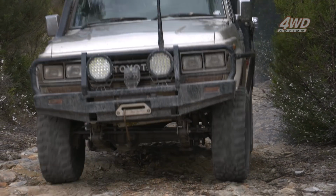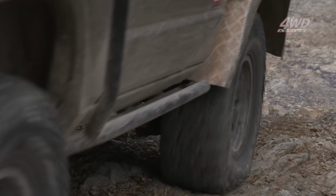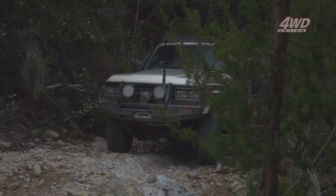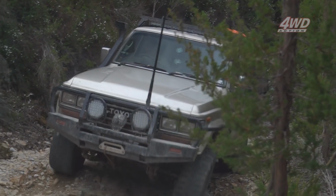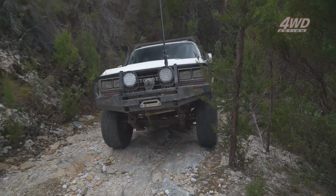I mean, it's such a technical style of driving, and it's a big... Here's a bit of a rock step right now. This will test us. This will test us. Nice and steady. Pick the line. Oh, big wheel lift. There we go. Up the hill.